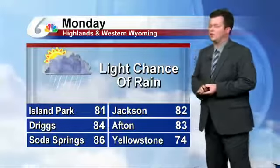Seeing a little bit of that moisture, very light chance of rain. However, for the most part, you're going to stick to those clouds. Luckily enough, but still seeing cold lows. 49 in Island Park, 46 in Jackson, and even 41 in Yellowstone. So not quite in the 30s, but as we move forward down the week, we might be getting even closer.